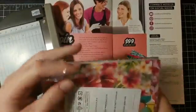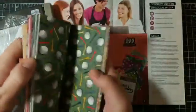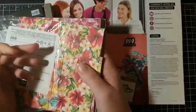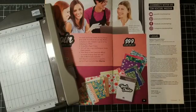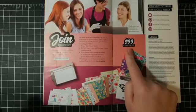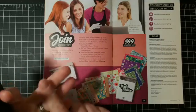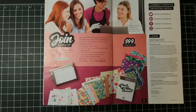You're also going to get an amazing sampler pack of DSP. This is all DSP from the mini catalog that I just showed you, along with the Sale-a-Bration catalog. And you're going to get to choose any free stamp set of your choice. So find that most expensive one on your list and pick that one for free. So you're going to get a ton of product for only $99. So that's $125 of stuff of your choice, the trimmer, the DSP, the extra stamp set. It's all going to ship for free. It's an incredible deal. You don't want to miss out on this deal when you purchase the starter kit.